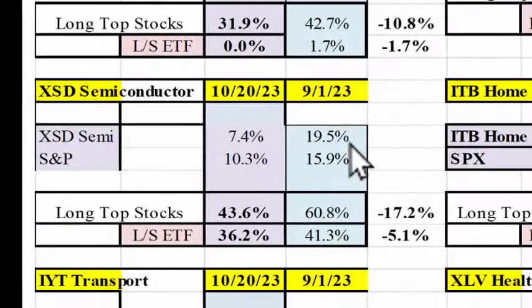Let's go to the semiconductor. The semiconductor ETF was up 19.5% at the beginning of September. Right now, it's up 7.4%. Even that ugly chart that we saw just a few minutes ago, we're up 7.4%.